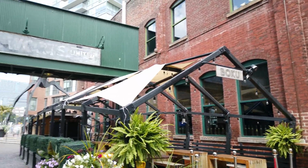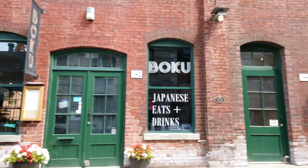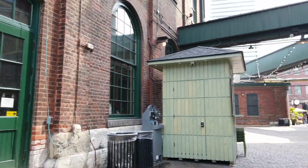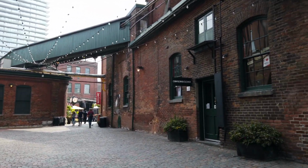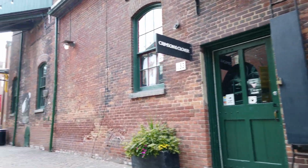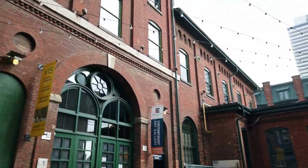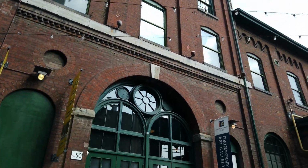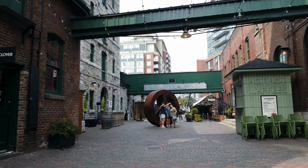If you do come here to eat, drink, and be merry, it will cost you though. These places tend to be rather expensive. It is a tourist area, so that's a given. Lots of galleries. Almost every other building seems to be a gallery.